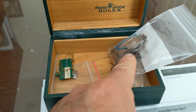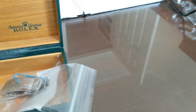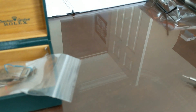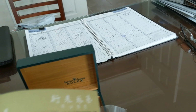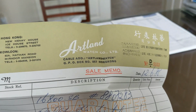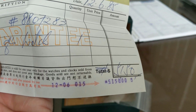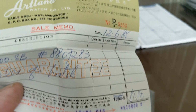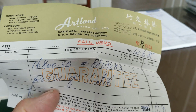Here's the bracelet and the original box and everything that it came with. Might even have the receipt. Sorry, one-handed thing here. There you go. That was 51.50 Hong Kong dollars in 1985. 12,685. So you can do the math. Somebody do the math and tell me what I paid for this, will you?